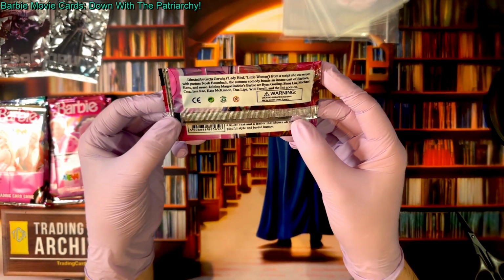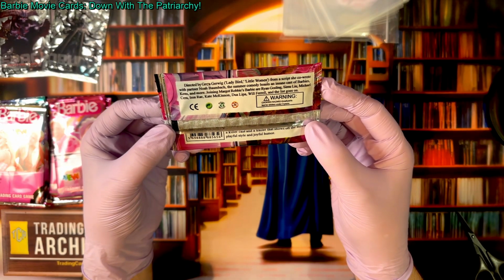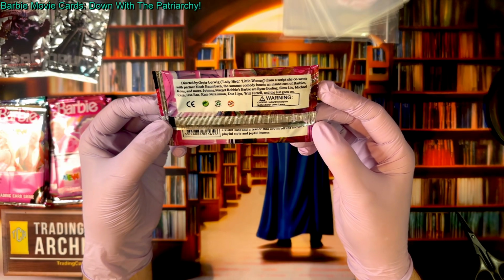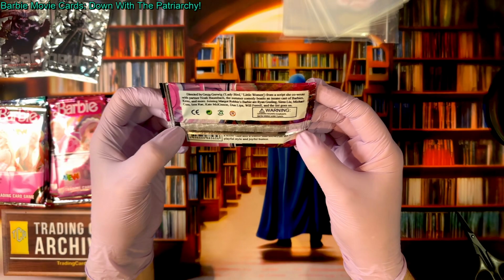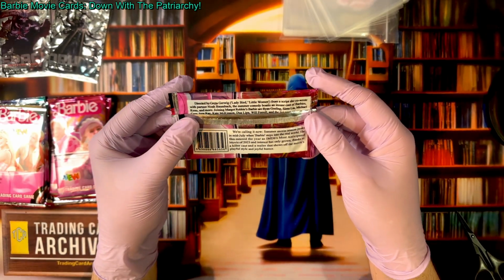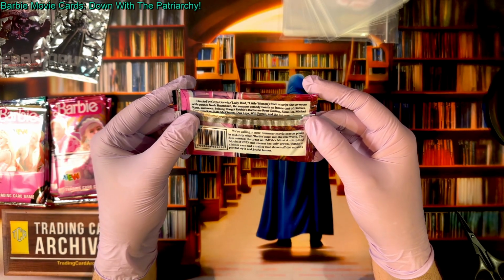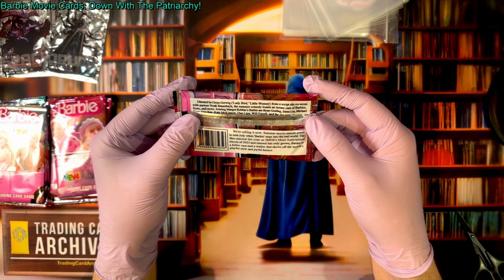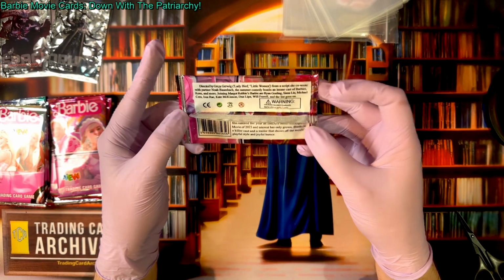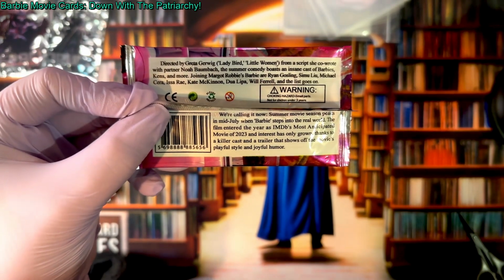All right. So here we go on the back. Directed by Greta Gerwig, Lady Bird, Little Women, from a script she wrote. And the list goes on. So they just kind of reprinted the marketing blurb there. We're calling it now. Summer movie season peaks. The film entered the year. The movie's playful style and joyful humor. That's really a very impressive thing. I'm going to kind of take a picture of that.